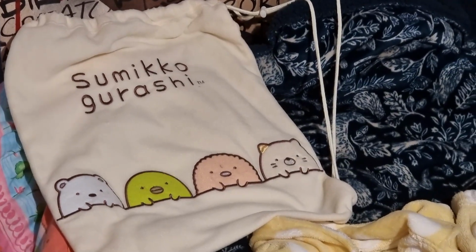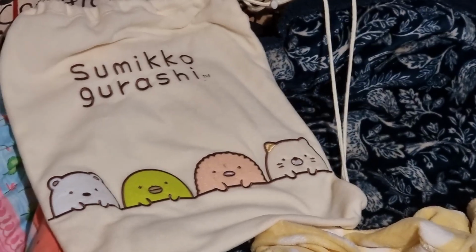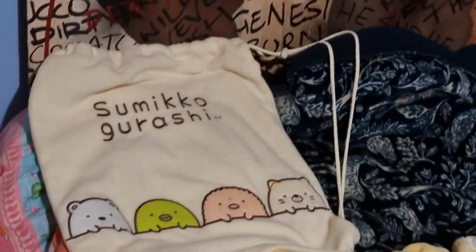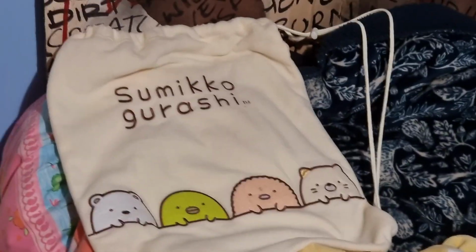They came in this cute little bag. Hang on. There we go. Someone is walking around, which is not really good for me. As I was saying, they came in this cute little bag, Sumikko Gurashi. Now it's missing Tokage, which is my favorite one, the lizard dude. But, you know, cute anyway.